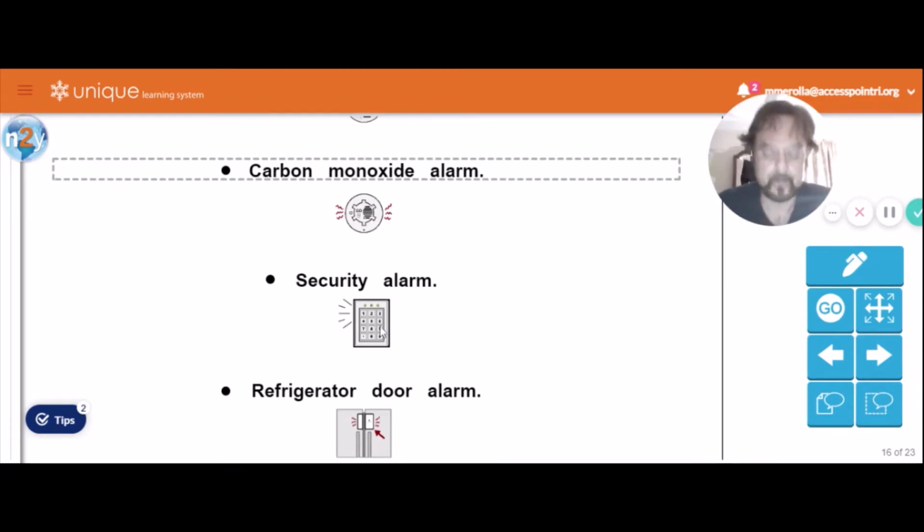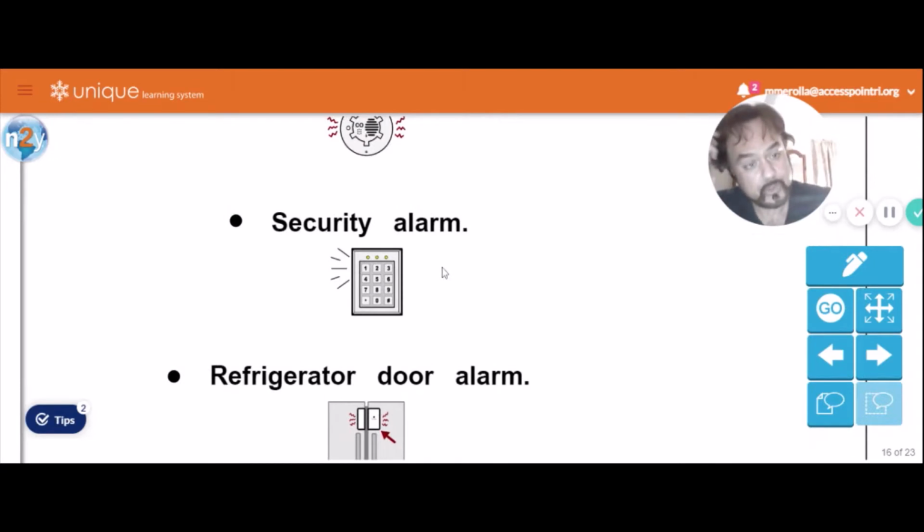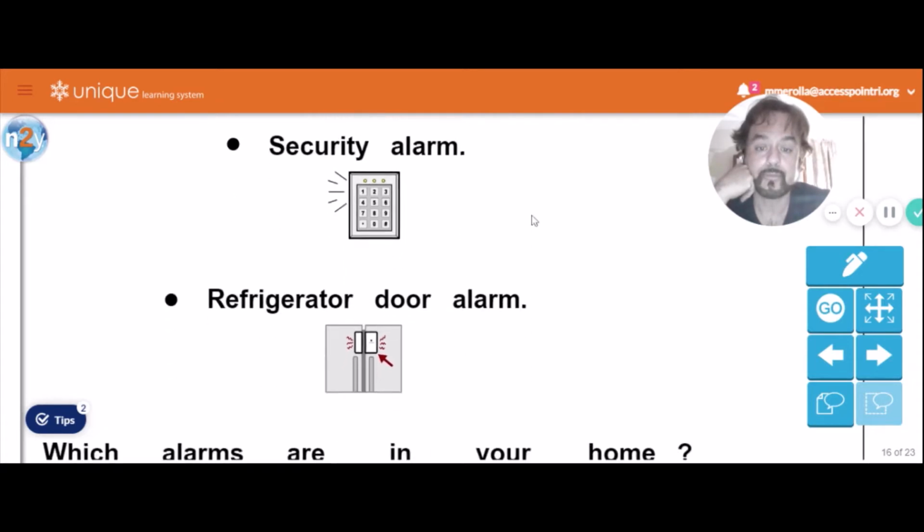Okay. The security alarm is a little pad there that you punch the numbers into to arm and disarm, to turn your security alarm on and off. That's for when you leave the house. You know, if you have a lot of expensive things in your house that you don't want stolen by burglars, or when you go to sleep, you don't want people breaking into your house when you're away or you're asleep. You set your security alarm.